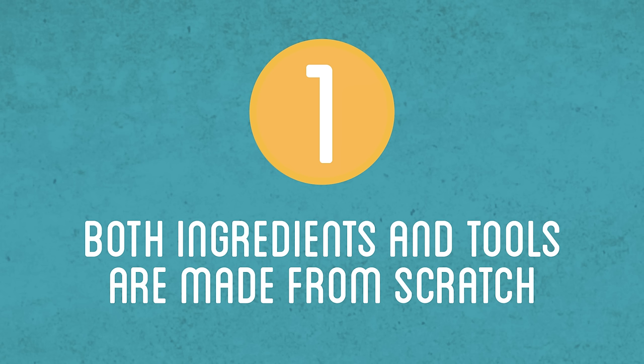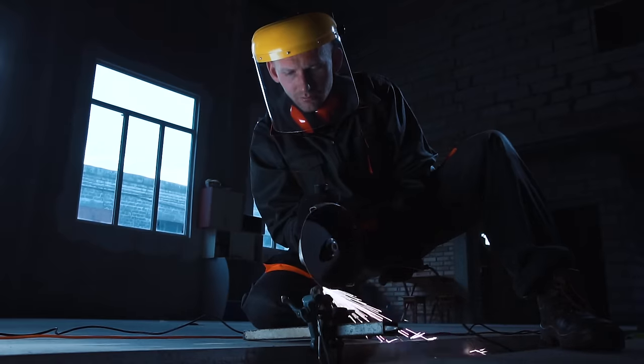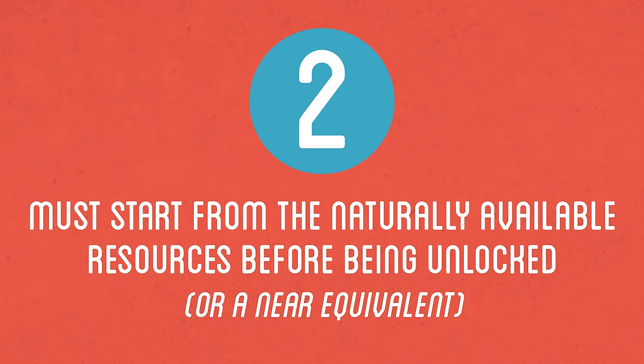Both ingredients and tools will need to be made from scratch for me to use them. What won't be required to be made from scratch are things like safety equipment, my clothing, and just general protection from the elements. Must start from the naturally available resources or a near equivalent, and once a usable quantity is produced, it unlocks the future use of the resource.